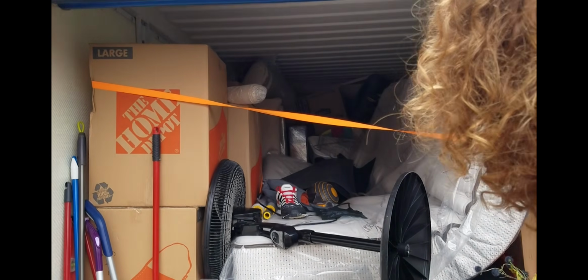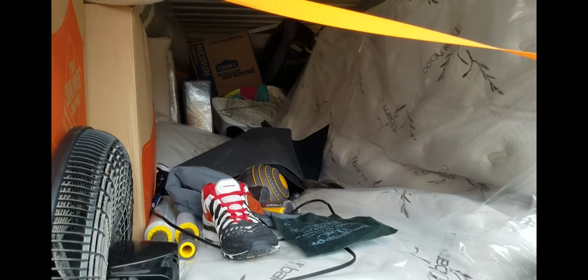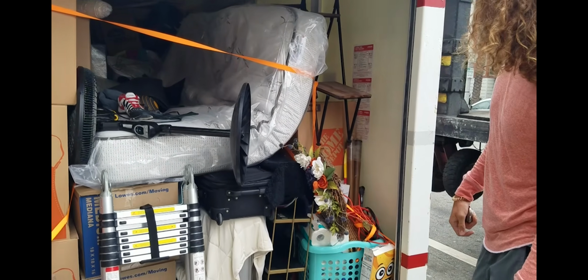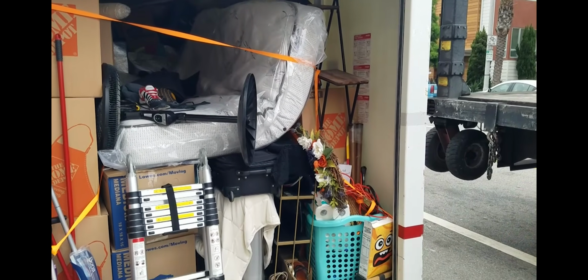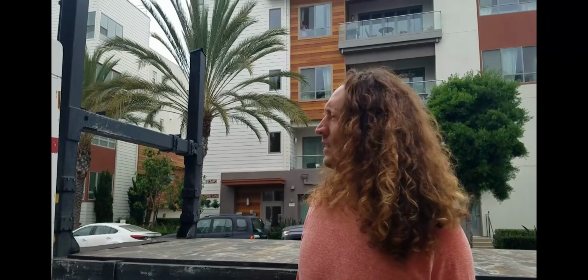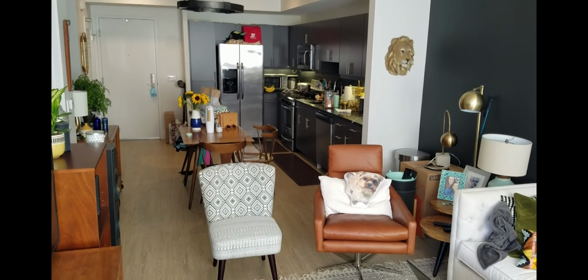Another concern I had with the moving pod was how waterproof is it? It says it is water resistant. We did move in the late spring, and while we were loading up the pod, while it was out in the driveway, we did get a couple days where it rained on top of the pod quite heavily, and there was no sign of any water getting inside of the pod, and everything was dry upon arrival in California.